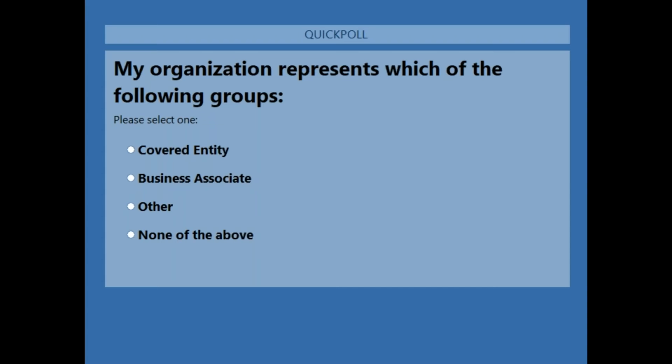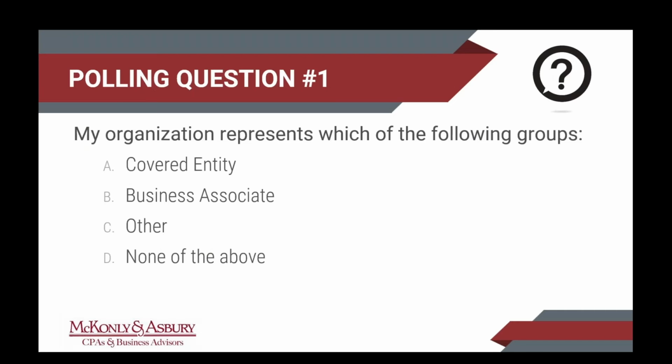So let's get a feel for our audience here. Any guesses on what they are, Dave or Lynnanne? I think we should have had a button for several of the above. That's true. We certainly fall into, well, pick the highest level one, I guess. So I would have to go with covered entity if I was picking the highest level one. So you're right, Lynnanne, we could have had an all of the above. All right, so if you have 5 more seconds, probably 2 at this point, before we close out the polling question.